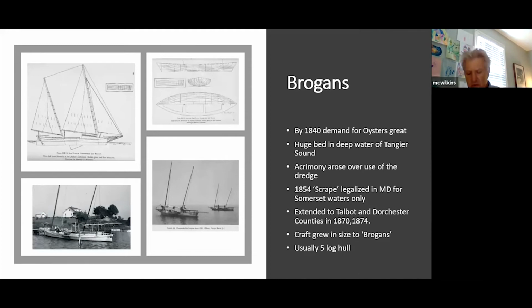So the Brogan's really the precursor to the bugeye, the famous bugeye. By 1840, demand for oysters was great. As I mentioned, these log bottom boats, and the Brogan was one, usually had five logs on the bottom, were much easier to scrape or shovel those oysters out of the hold than a plank on frame type of boat.